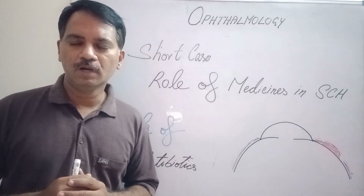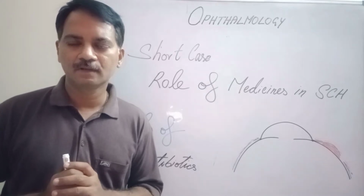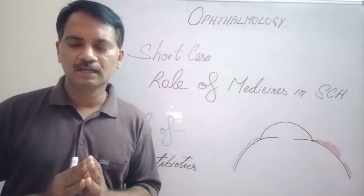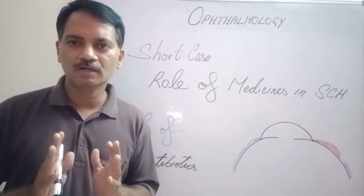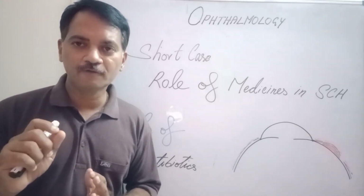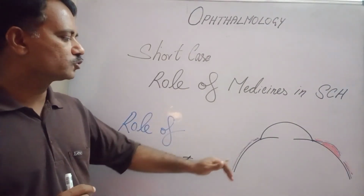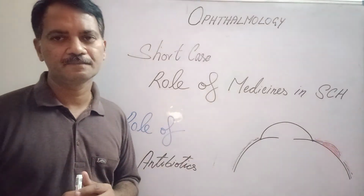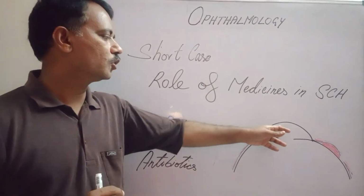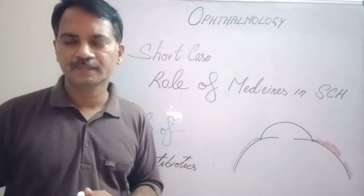Now let us see what is the role of antibiotics in the treatment of subconjunctival hemorrhage. Usually for subconjunctival hemorrhages, antibiotics in the form of drops are not needed. Then what is the role of these antibiotics in subconjunctival hemorrhages? Whenever there is an associated infection in the surface of the eye, either in the cornea or in the conjunctiva, you can use these antimicrobials.